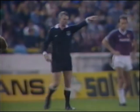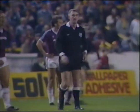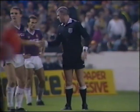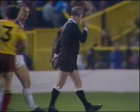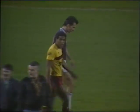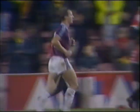The final whistle. What an amazing Littlewood's Cup tie this has been. The referee's blowing his thumbs up. And the same goes for everybody around this ground. What magnificent entertainment. With Goddard having put West Ham into the lead. There are other goals coming from Dickens and Ward. With Jackett and Bardsley having scored for Watford. A breathtaking climax.